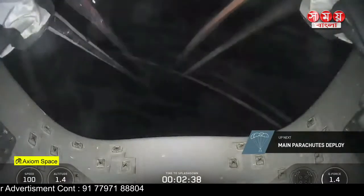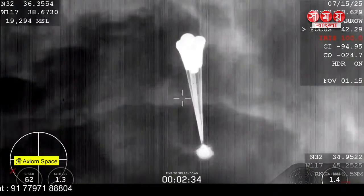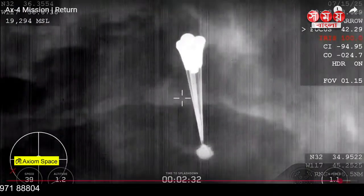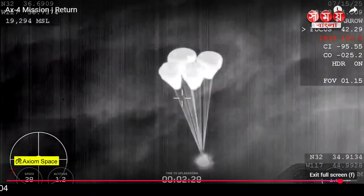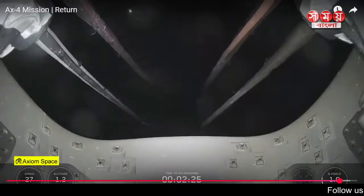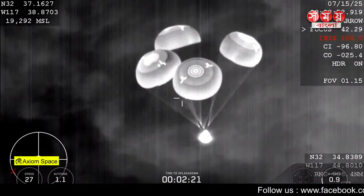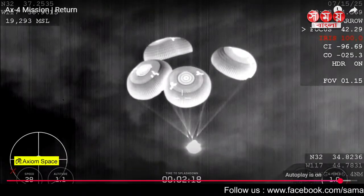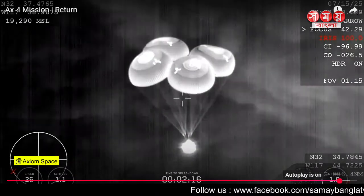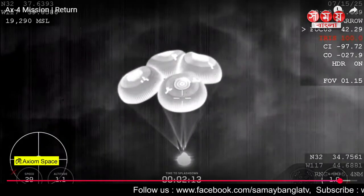If you're just joining us, we have now confirmed that the Ax-4 crew on their return home is roughly 2.5 minutes out from splashdown, and our main chutes have deployed. Main chute descent rate nominal. Copy. Main chute descent rate nominal. 1,000 meters for Dragon. We copy 1,000 meters.